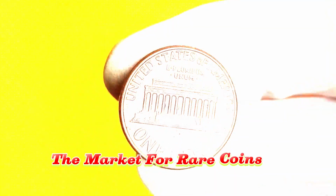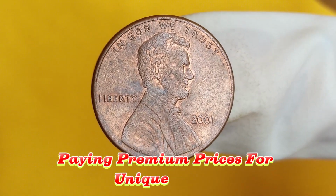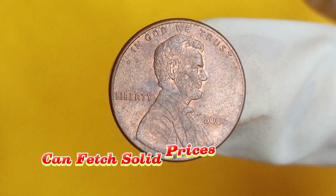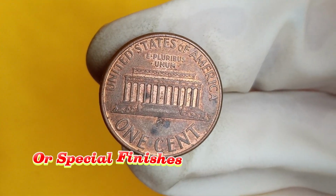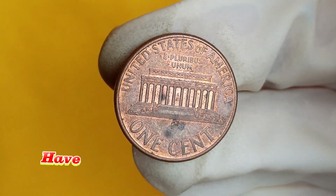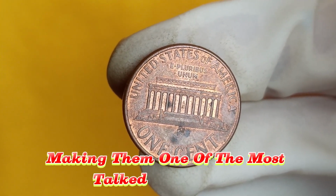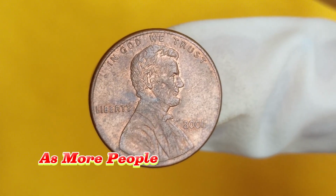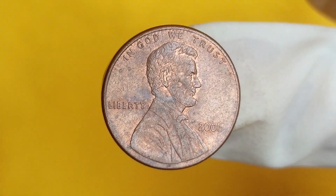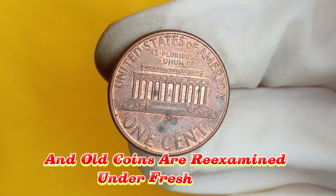The market for rare coins is booming in 2025, with collectors and investors paying premium prices for unique pieces. Even common Lincoln pennies in pristine condition can fetch solid prices, but rare errors or special finishes are where the true fortune lies. Online auctions and private coin shows have reported staggering sales for rare 2001 Lincoln pennies, making them one of the most talked about coins in recent years. As more people learn about the hidden value of these small copper coins, the excitement continues to grow. Every year, new discoveries are made, and old coins are re-examined under fresh light.